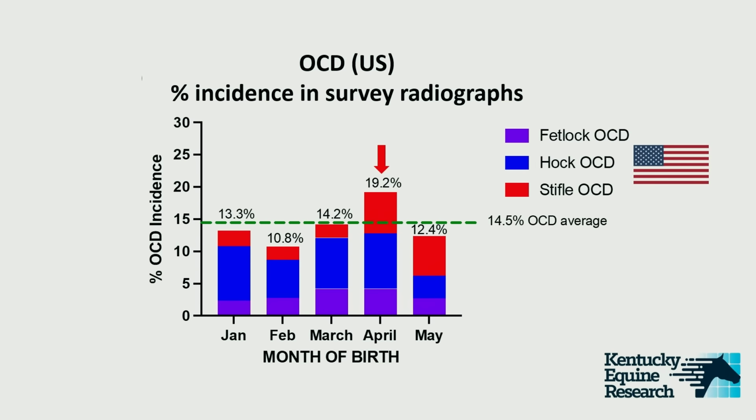incidence in February foals. Now, all of the UK vets sitting here are going, God, that's a lot of hock OCD. And that's a big difference that we've seen between the two populations. The foals in Kentucky tend to have more hock OCD, and I think that's due to their body size and their conformation. Fortunately, hock OCD is pretty forgiving, and a lot of them get operated, and it doesn't affect their sales or their racing performance.